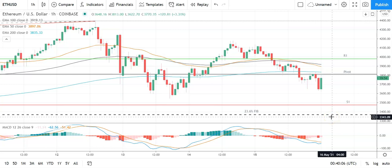Looking at the MACDs, we've got a slight narrowing of the bearish histograms at the turn of the day. So look out for a possible bullish cross there. On the EMAs, however, it's a bearish indicator, 50 pulling back from the 100 and narrowing in on the 200, suggestive of further downside ahead. So key would be to move back through the pivot 3807 and back through to 3900 levels to bring resistance levels into play. Failure to do that and support levels will be in play.